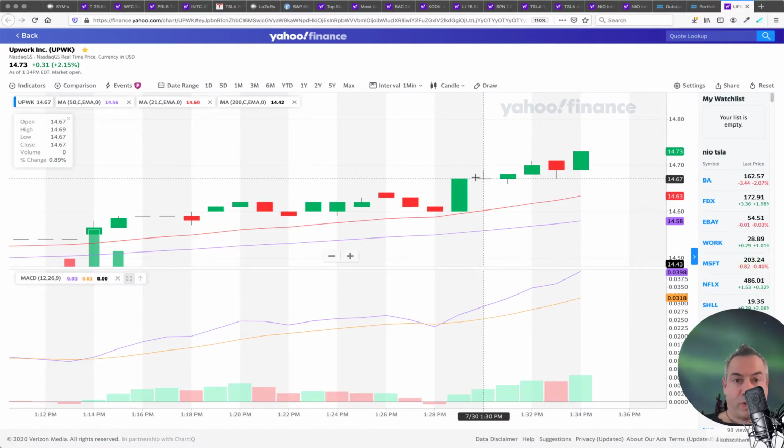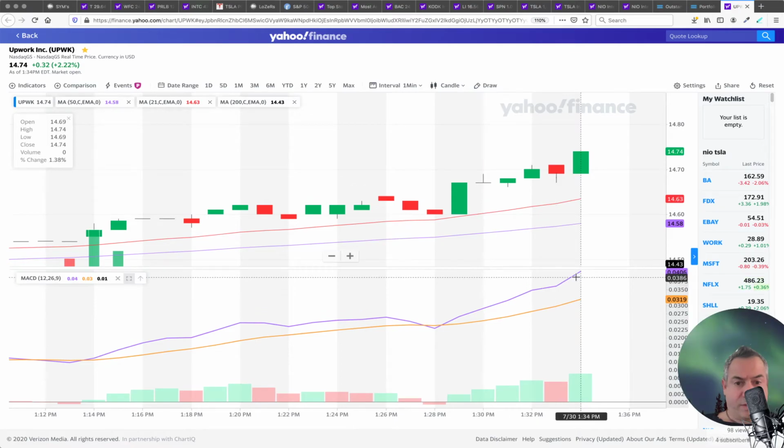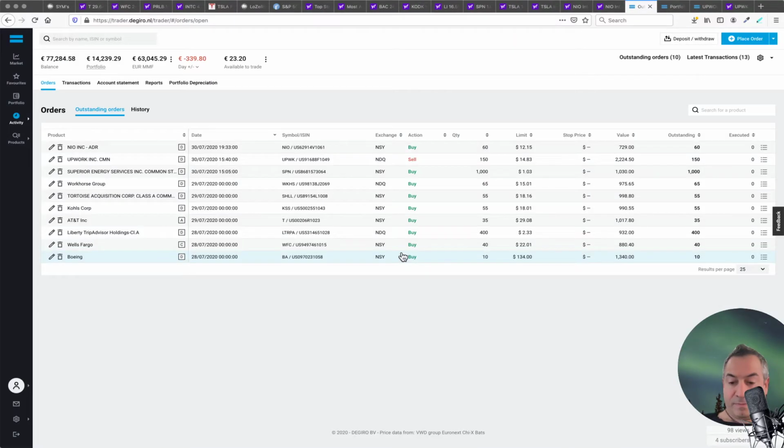Okay, upward continues to go up. The trend is not breaking, and it's even separating even more. What I'm thinking is to put a stop loss at around 1468, and if we go below that, we just sell off, just as protection, so we don't forget. We can even put it a bit lower, 1467. No, not much of a difference.